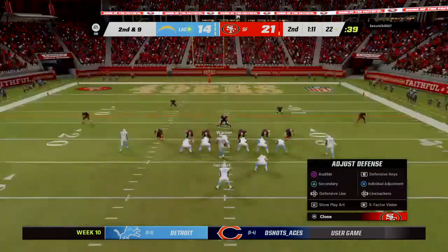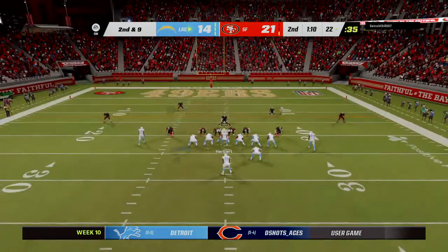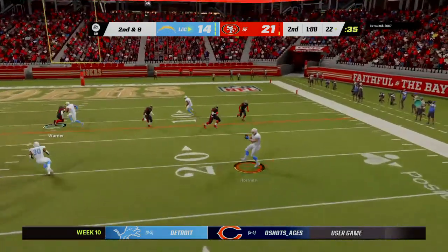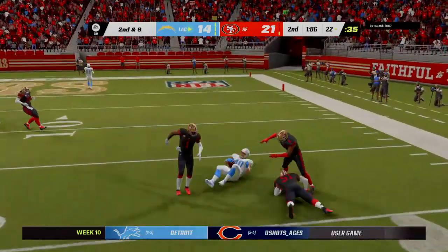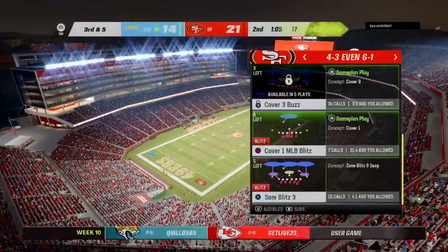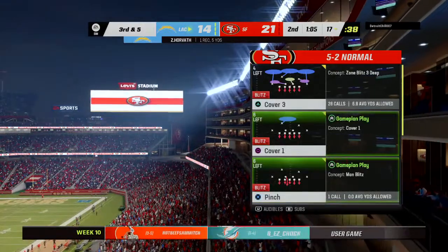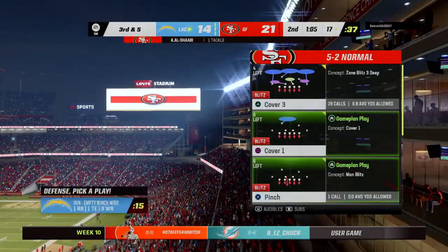We know that securing the point of attack, especially against the big-bodied guys in the middle of this D, has got to be priority 1. On 2nd and 9, Herbert. And they're going to get this down to about the 17-yard line here. Now the defense will burn their 3rd and final timeout. And with halftime on the horizon, they'll be out of timeouts from here forward.